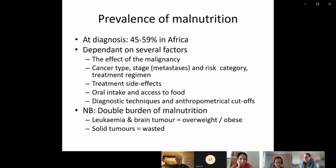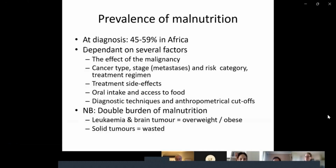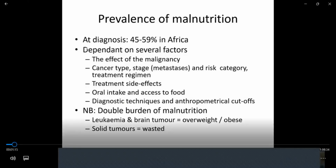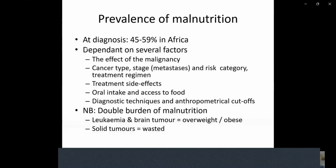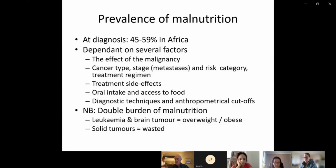As well, the diagnostic techniques and what we actually use to classify malnutrition is also something that has been described a lot in the literature in terms of how we describe the prevalence of malnutrition in our units. And this malnutrition also includes the double burden of disease. So it's either end of the spectrum. It's not just the classic malnutrition in terms of undernutrition, but more and more, with the westernization of diets, we do see overweight and obesity creeping in, and not just in the higher income countries, but also in the lower middle and lower income countries.